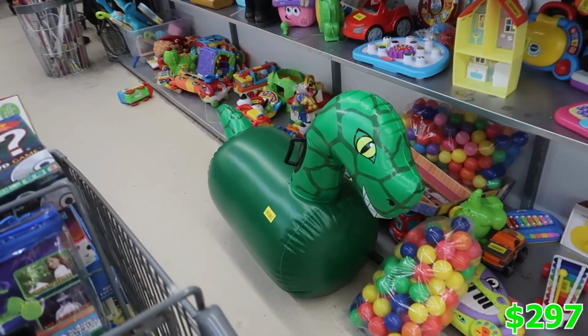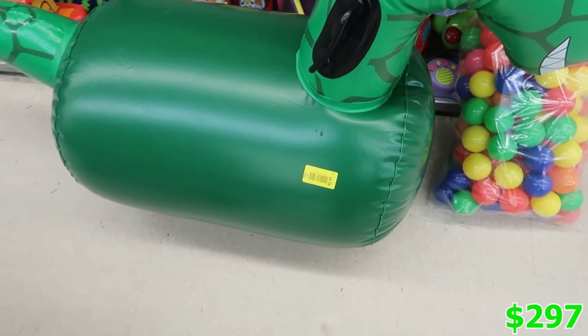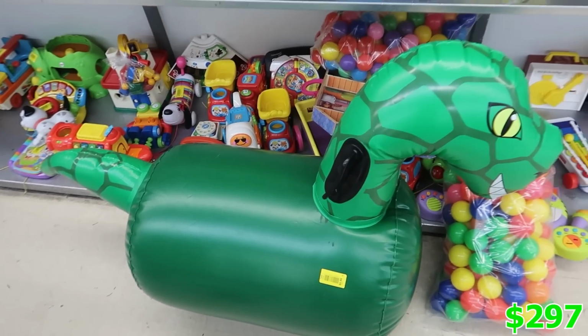All right, this is kind of cool right here. Look at this ride on dinosaur snake. Is it a dinosaur or a snake? Honestly, I think a dinosaur. $5.99. That is really cool.